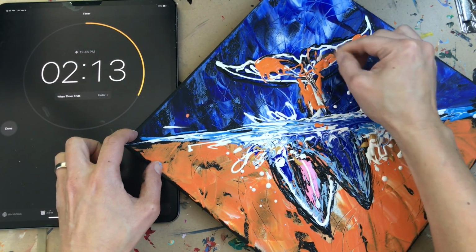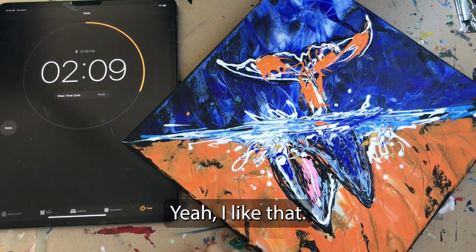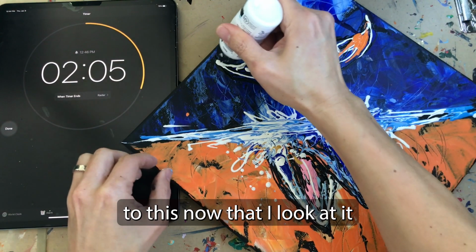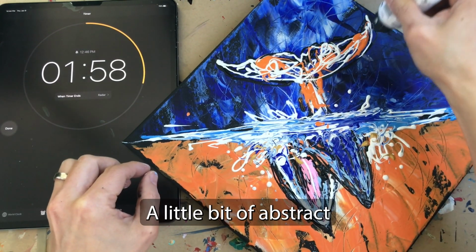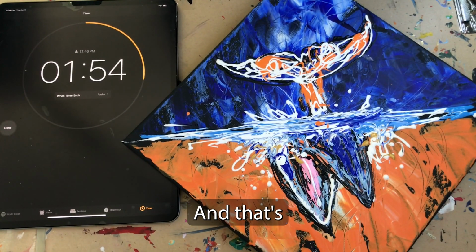Wave. It's kind of looking like that. Maybe I would add a little bit more white to this now that I look at it. A little bit more white. It's just kind of Jackson Pollock style. Yep. A little bit of abstract style, if you will.